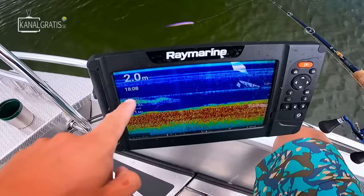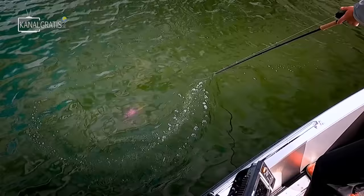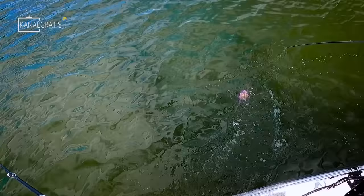So this is what we're fishing now. 2.5 meters, some vegetation. We're seeing some bass fish in the surface. So this looks very nice. Follower. Quite a chunky pike. It's following. Bigger turns. Yes, bigger turns. Bigger turns. Ah, what was that? That was awful. Not as sharp turns.